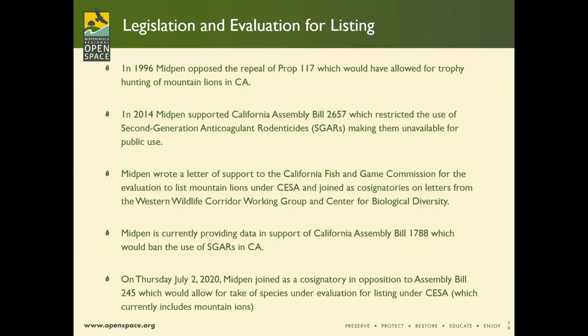Now let's talk a bit about work that Midpen has done to support legislation that helps conserve mountain lions. In 1996, we opposed the repeal of Proposition 117, which would have allowed for hunting of mountain lions again. In 2014, we supported Assembly Bill 2657, which restricted the use of those second-generation anticoagulant rodenticides that we saw as being responsible for P22's appearance in that past photo. And this made those SGARs unavailable for public use, but they are still available for use by pest control companies.